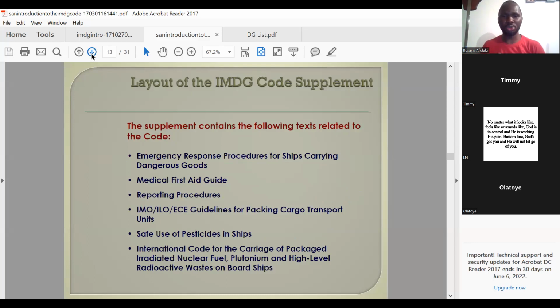Now to our supplement, like we've been saying since, and the supplement is this green book. Like I said, guys, like Olatoye has tried to bisect this for us, it's 2 volumes and 1 supplement. Many people have made that mistake, I don't even want to say it so that it doesn't stick in anybody's head, but the IMDG Code is 2 volumes and 1 supplement. And now, what does this supplement do?